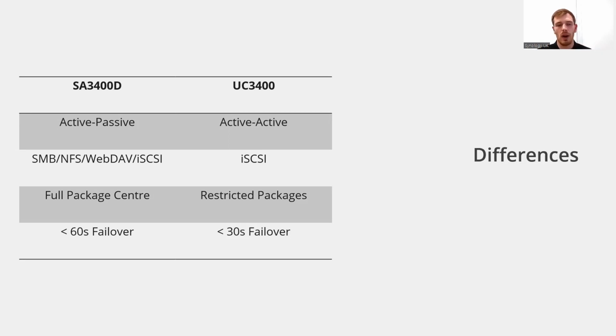So we always quote up to 60 seconds. It'll pretty much always be below that, but in a worst-case scenario, we'd be looking at about 60 seconds. But then the UC3400, being that active-active dual controller, means that we can fail over much faster. But also, it's designed for a slightly different use case. It's designed purely for iSCSI, and something I've mentioned here is Fibre Channel workflows as well. So looking at storage sitting behind a virtualization environment or as a dedicated SAN.